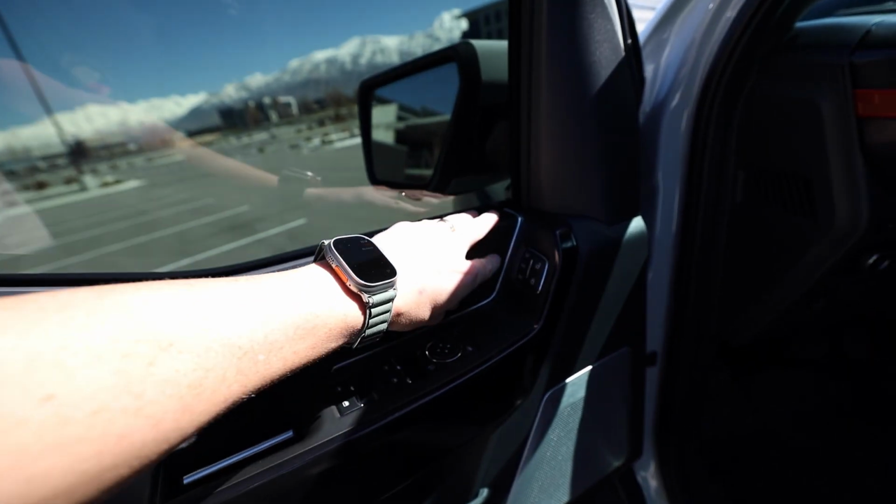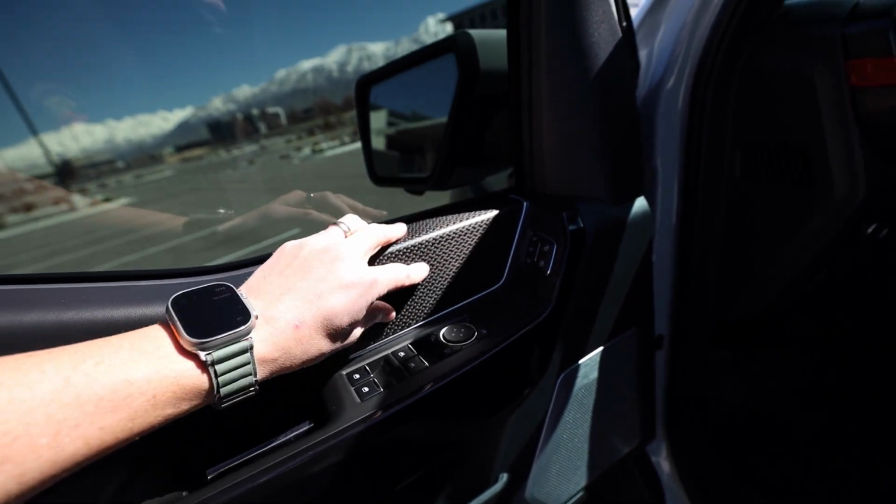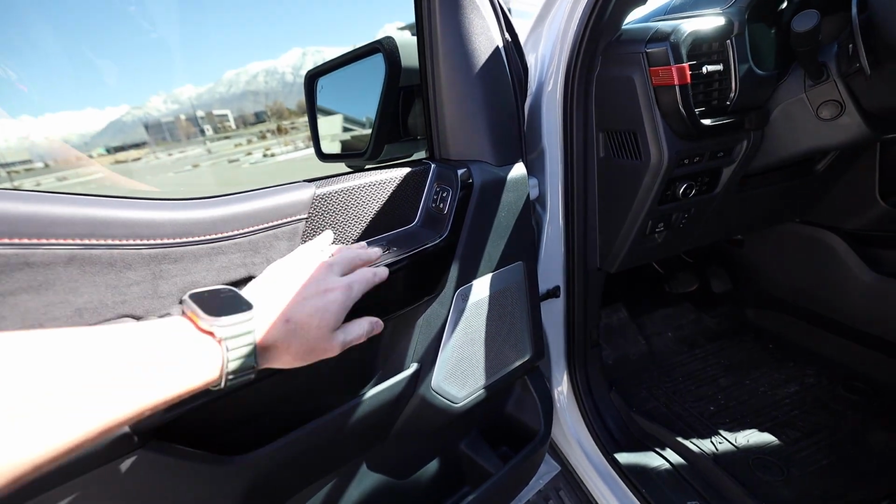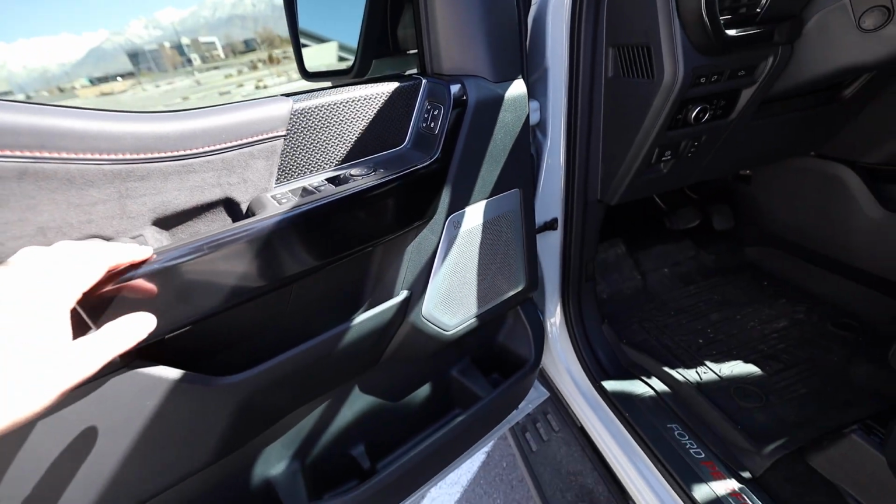You've got the carbon fiber interior package. So you have carbon fiber here along the dash, the steering wheel. So a lot of carbon fiber. You have B&O sound. It's got a really nice sound system.